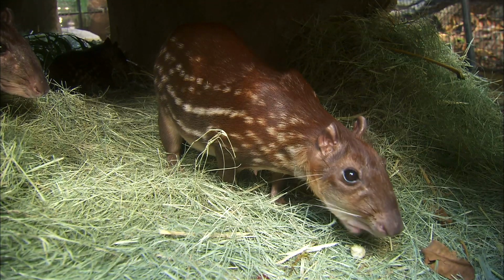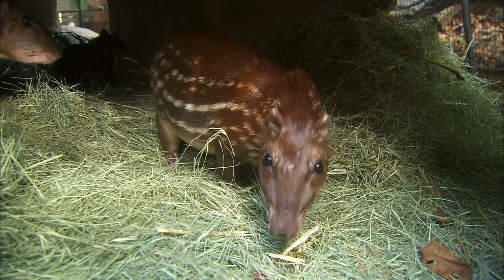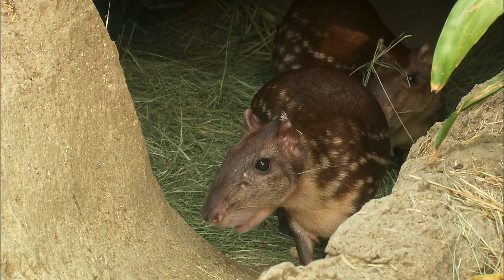Paca is in the rodent family. It's a small mammal. They're pretty thick-skinned, although they have no undercoat. They have a very coarse hair. They're actually really good swimmers. That's why they're called lowland paca. They live near water areas. They often use water as an escape route if they're being pursued by a predator.